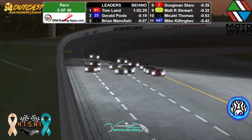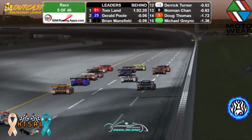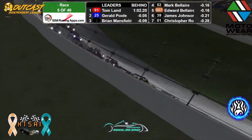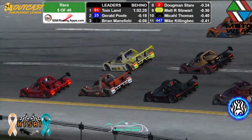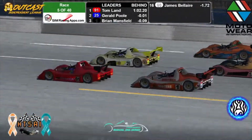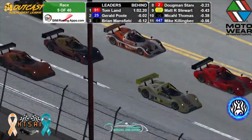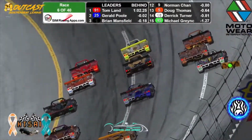As they come out of turn 2, they are starting to spread out 3 wide on the back straightaway. And they are 3 wide at the front, 3 wide in the second row, 3 wide in the third row. Looks like that front row is drifting back just a little bit. They just cannot carry enough momentum on the high side, at least not yet. And so much for playing it safe. Several of these guys 3 wide, looking for any way through the 25 and the 91. Gerald Poole, Tom Land, they have the front row for the moment.